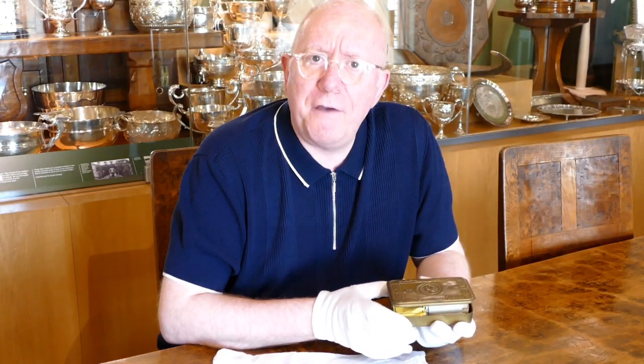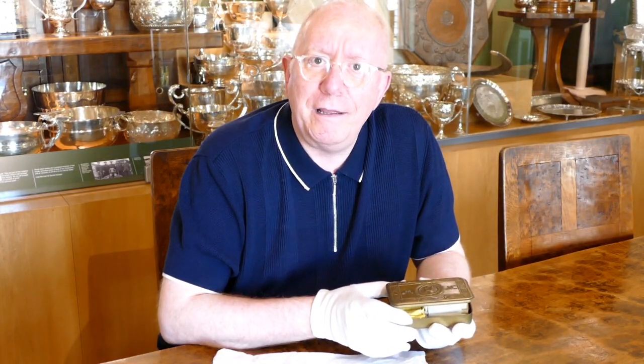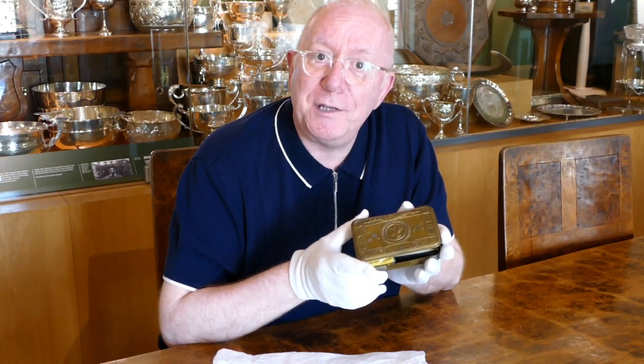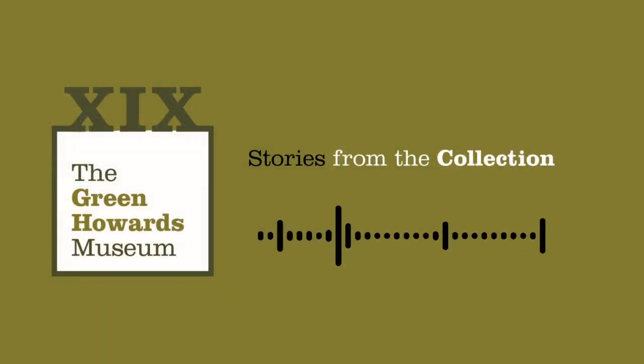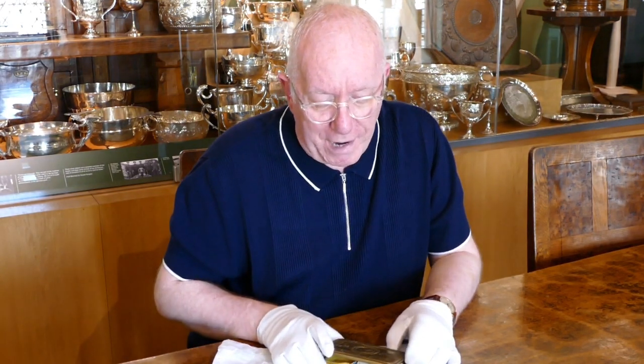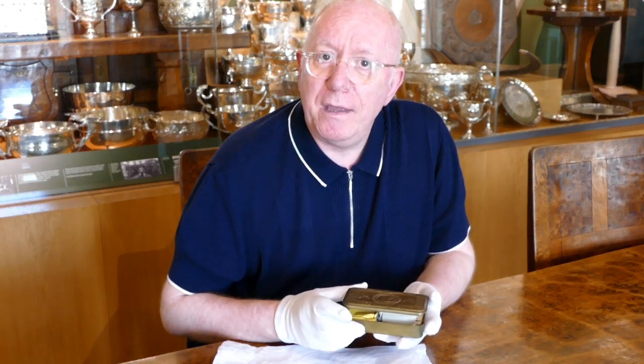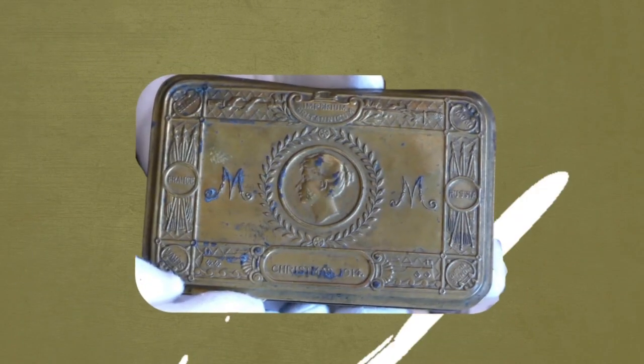So what did the troops get for Christmas in the front line in 1914? They got one of these, a Princess Mary gift tin. Hello and welcome again to the Greenhouse Museum, having a look this time at an object from the collection connected to Christmas. And what we have here is what's known as a Princess Mary gift tin.